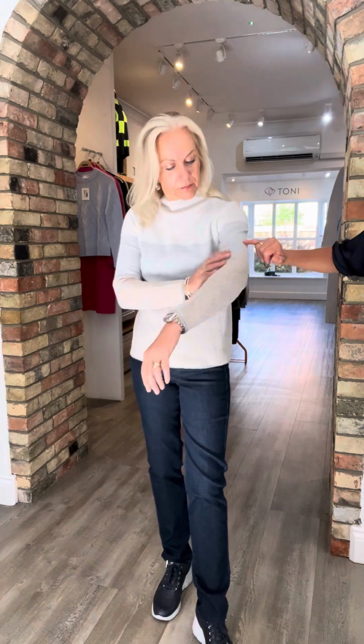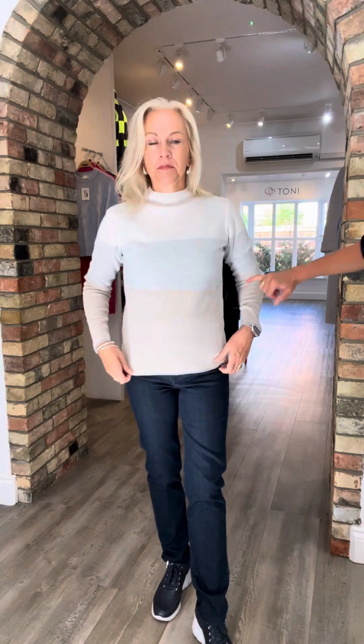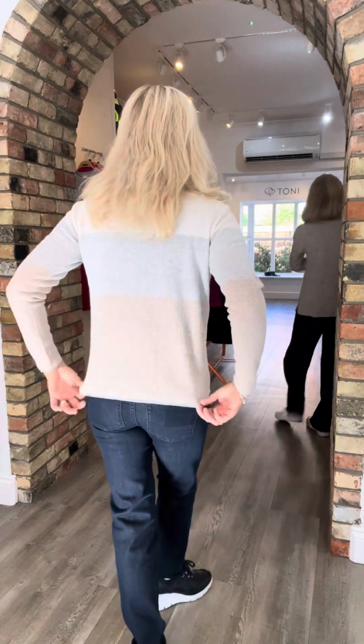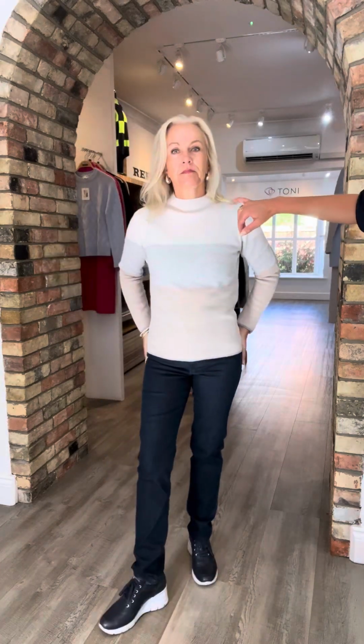Again, it's that lighter knit. It's almost like a little honeycomb sort of texture to that. You've got the graduated cream, the silver grey, and going into the sort of sand colour there. No side vents on that. So again, sort of neater on the hip, literally sitting really on your hip bone almost. And just that sort of slight crew neck coming up just slightly. Not quite your funnel neck, not quite your crew neck, but just a little bit higher up under there as well.